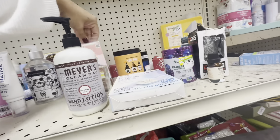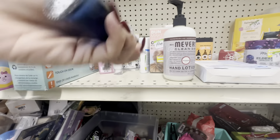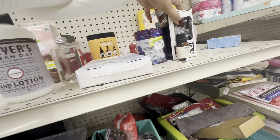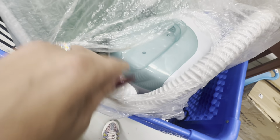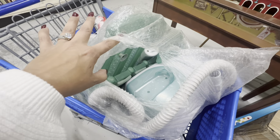Sometimes this shelf is really, really good to me, and today I just did not find very much. I did check this item out right here. It is a perfume, but it's a really cheap one. I looked at the bottom. There were no markings, no brand names, nothing like that. Now, these you can only sell new, so I'm trying to figure out if this is new or not. There is something on it right there, so I kind of feel like maybe it could be used.